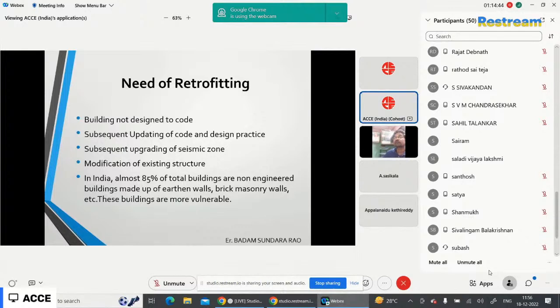Retrofitting is needed where the building is not designed as per codes, or due to subsequent updating of codes and design practice. Actually, I told already about earthquakes; even if you take wind loads also, the previous code says, particularly for Kakinada, old buildings were designed for 150 kmph speed. Whereas as per the revision of IS 875, it is about 200 kmph.